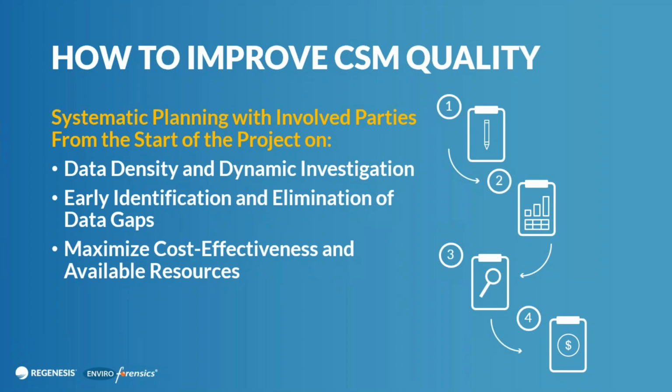We've done a recent dynamic investigation where we did in 3 days what would have probably taken 3 years if we had done the old iterative process. And also we did 19 points and we're able to determine the flow patterns for the plume and fully delineate it. The early identification and elimination of data gaps.